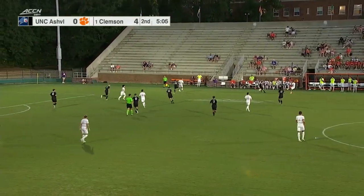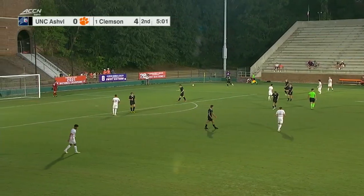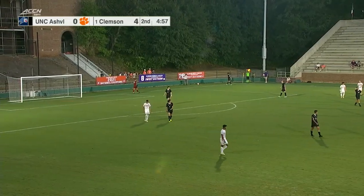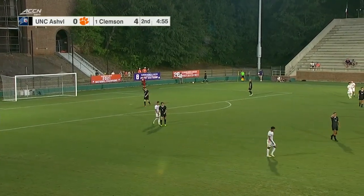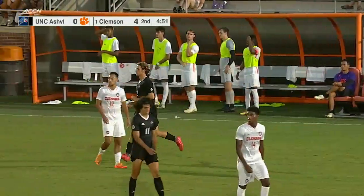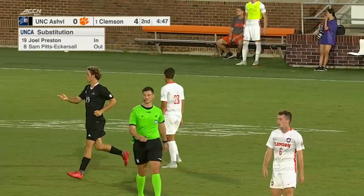Clemson content to play possession if nothing's there, and a redirect there, but again, not on the same page. Richmond and Strobeck. Yeah, as soon as that entry pass goes into that forward player, he's expecting the run to already develop. Richmond was open. Strobeck was already in movement.